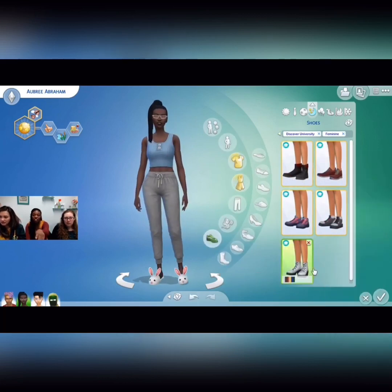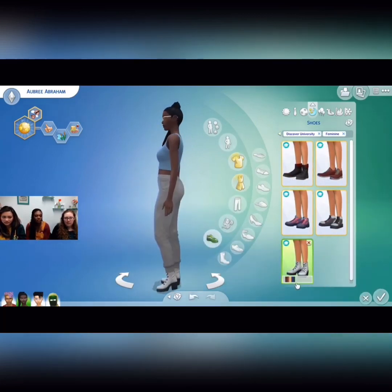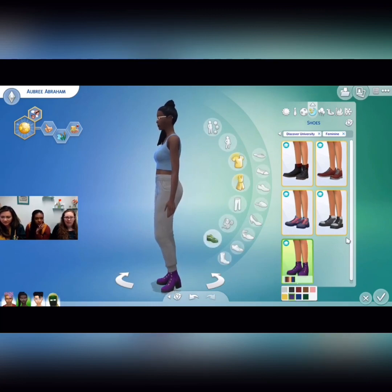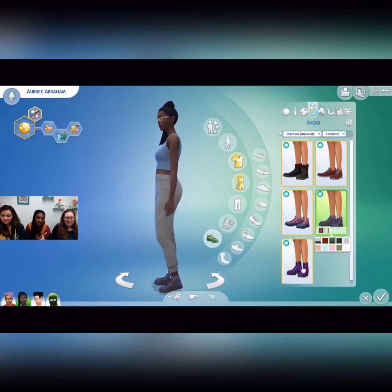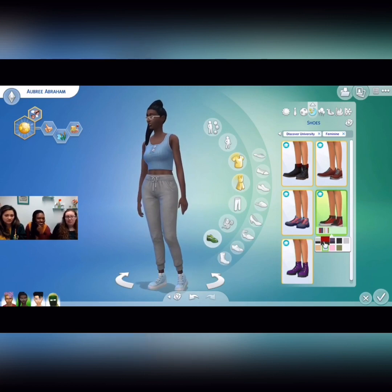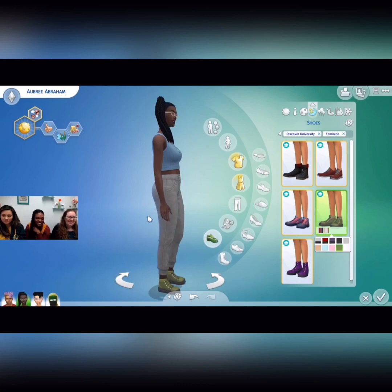Those chunky shoes, I love them. I like them in the purple. I think those are my favorite. I probably put them on quite a few of the pre-mades. I want them in purple and black. I'm not cool enough to own these shoes. Yes, you are. Everybody is.